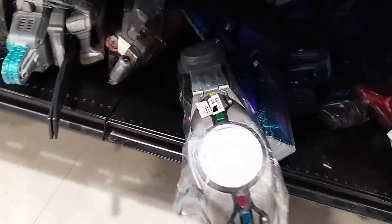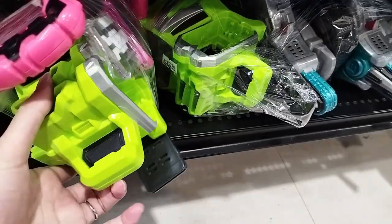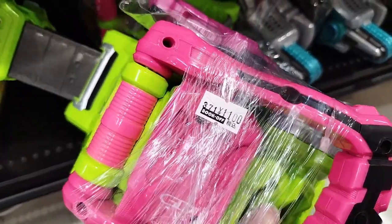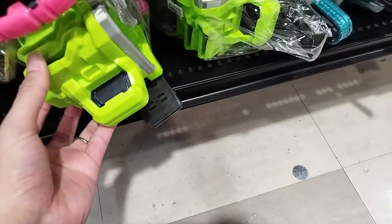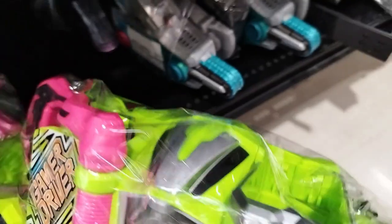Ooh, this is fun. Oh, this must be the Henshin Belt series. Okay. They got some gamer drivers. Oh, how much? What's wrong with it? Why is it only that much? I feel like there's something wrong with it, but it doesn't say there is anything wrong with it. Huh. How about this one? This one's even cheaper. What the heck? Hold on. That seems too good to be true, you know what I'm saying?